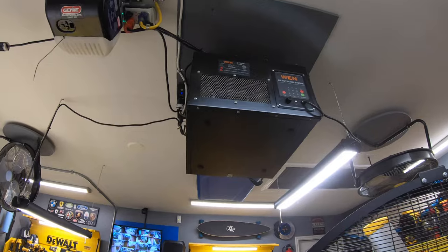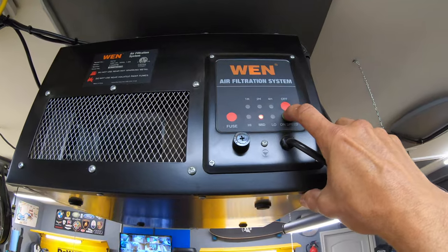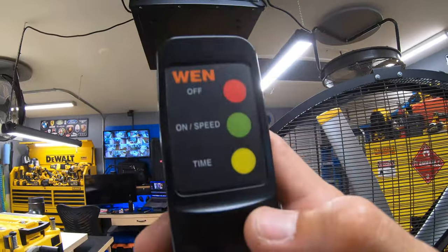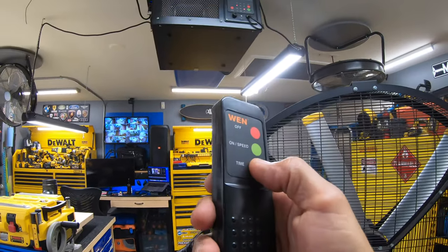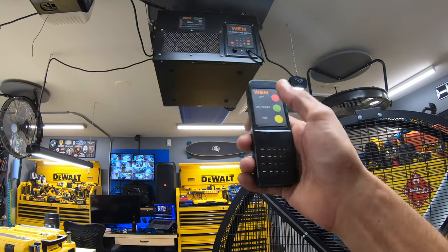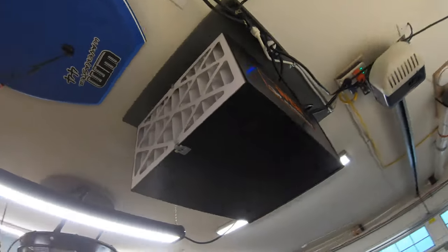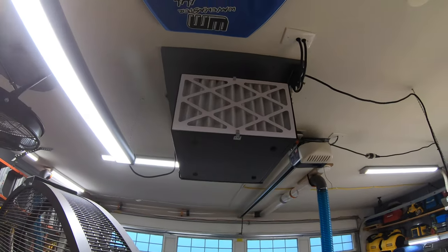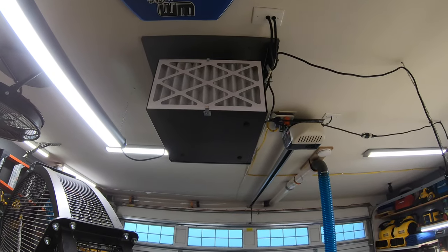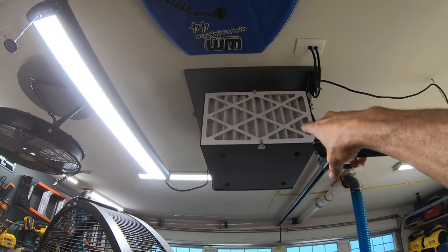And basically, this thing turns on, different speeds. And it also has a remote. And this remote you can set the time on it. It'll shut off after an hour or after 2 hours or after 4 hours. And I like having the remote, but this is really handy. And I'll tell you what it's handy for. It's not necessarily handy for the dust. It's handy for when I'm grinding. When I'm doing metal work and I'm grinding and welding, that pleated filter right there will get black. I mean, like jet black.